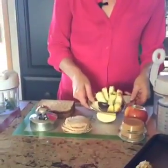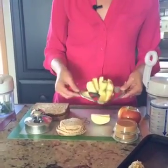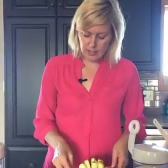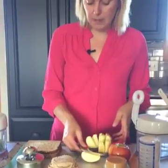And so what I like about this is it's so easy to use. Everything cuts so well. I've had my apple wedger for probably 10 years and it's not dull. I've used it thousands of times and it still works great, and it's dishwasher safe too. So I love that about that.